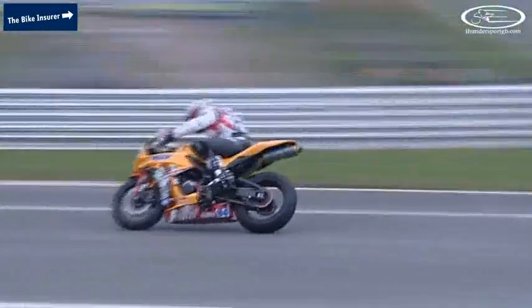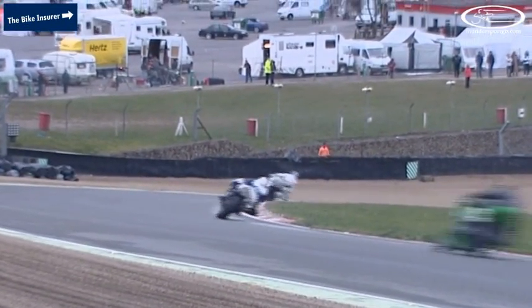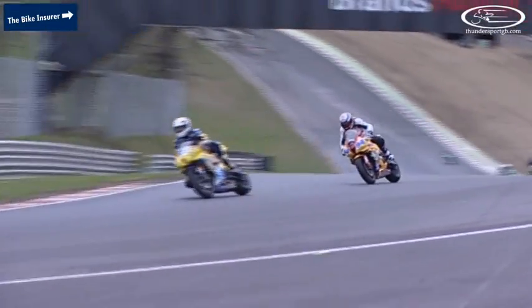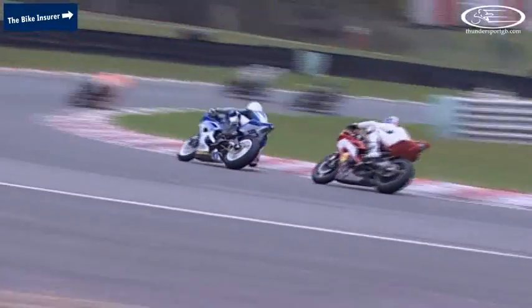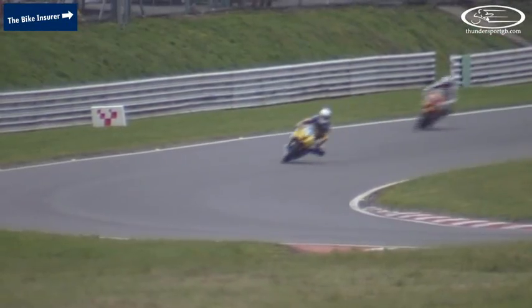Lee Williams, former supermoto rider with quite a relaxed riding style. Doesn't mind the bike going sideways. Daniel Freer, an experienced competitor. He goes into Druids now with about a couple of bike lengths lead over Lee Williams. Further back through the pack, you can see there number 97. That is Richie Connell. And he's having a good battle there with Ben Neary and Lewis Osler.